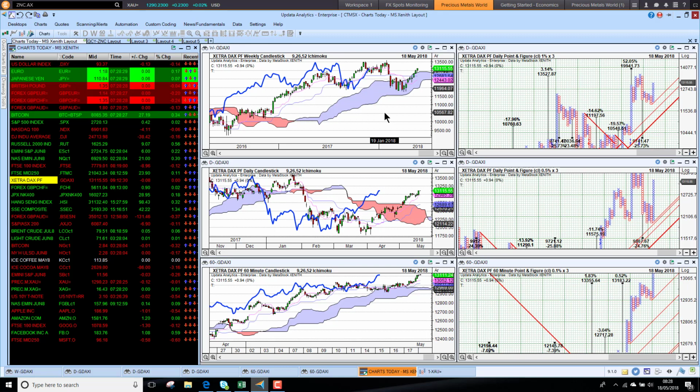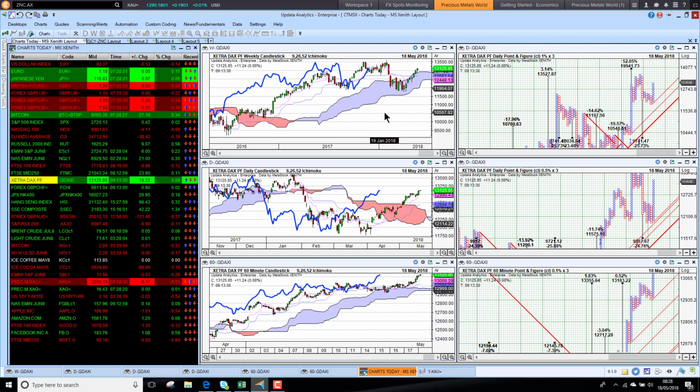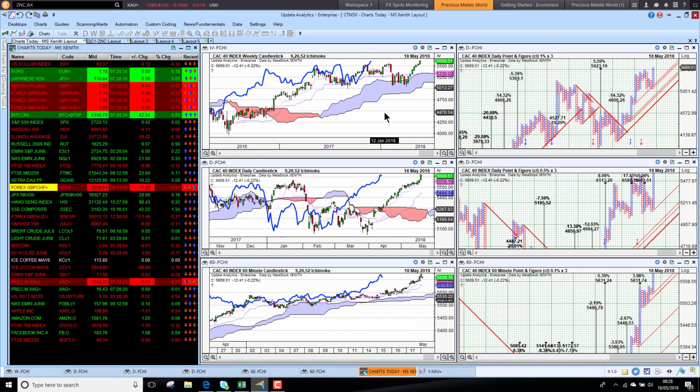There's Etradax not making new highs, but is still looking pretty bullish on all three time frames. The CAC Quarante did make new highs yesterday, pushing higher, so we are seeing new highs there as well. And if you saw our report last week, you'll have seen that we were quite favourable about the CAC, and in fact there's a commentary on that coming out today as well.